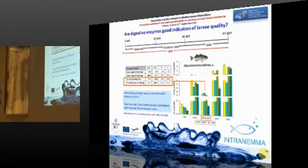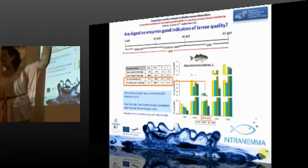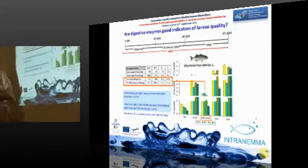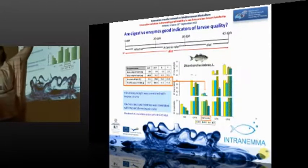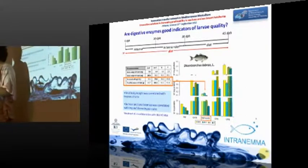And two different feeding schemes were applied. One was just this diet from 9 days post-hatch up to 45 days post-hatch, simply. The other scheme was more regular for hatcheries. So there was Artemia feeding up to 20 days. Then there was a co-feeding up to 30 days and only the experimental diets between 30 and 45 days.